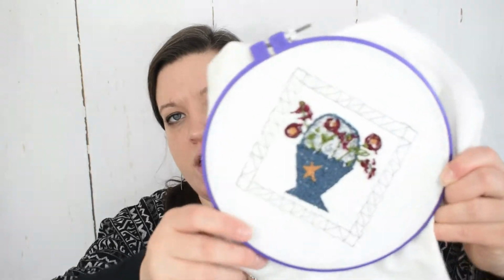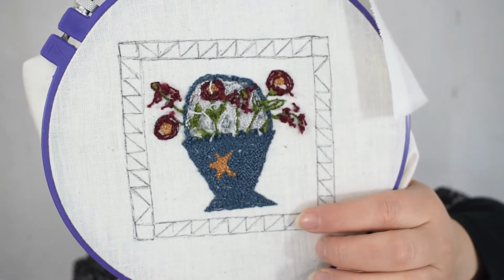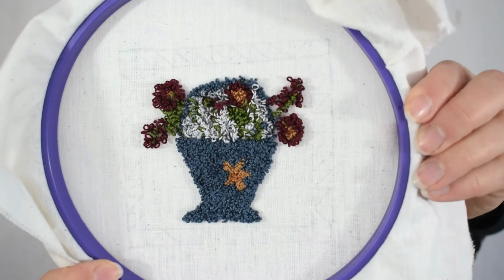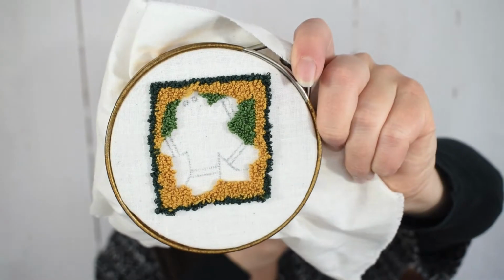Punch needle is one of those fiber arts that I don't have experience with, but I'm definitely interested in learning about. As you can see, she started working on this project and got pretty far through it. The back side is actually the side you want to look at when it comes to punch needle. She also started working on this Christmas punch needle piece.